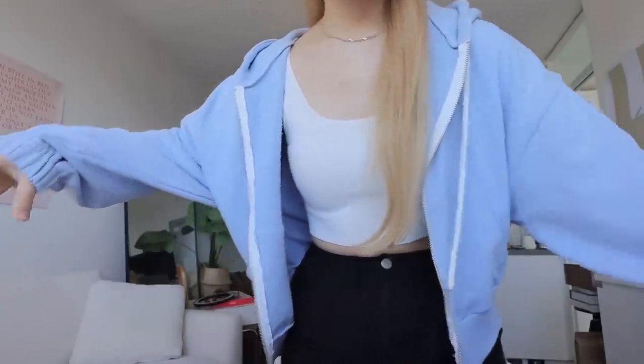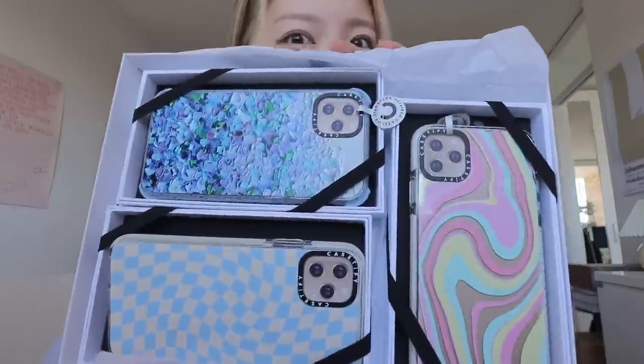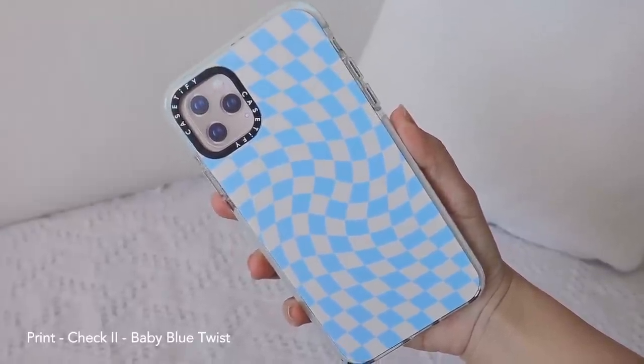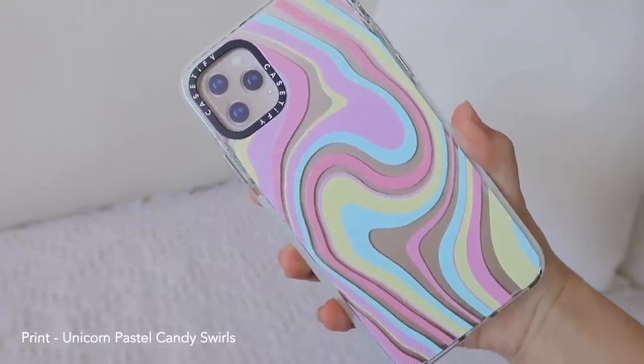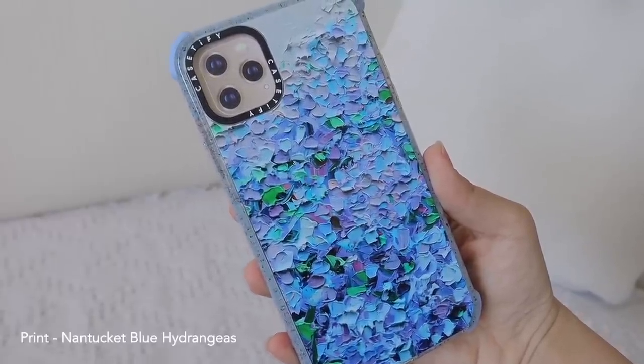Before we head out, I want to do a quick unboxing. Got some new cases from Costco. I feel like they don't really need an introduction, but on the off chance that you have not heard of them before, they're the world's most popular tech accessory brand, best known for their protective phone cases. So, these are my picks. First pick is this baby blue check twist print that I've been kind of into lately. Another pastel one. These swirls kind of reminded me of rainbow paddle pops. I'm not sure if that's just an Australian thing. And finally, I also got this blue hydrangea print that caught my eye because I thought the color was really pretty.